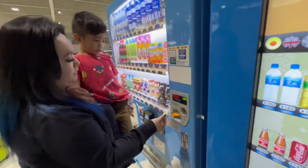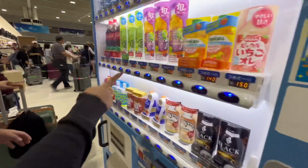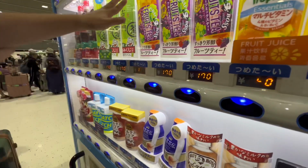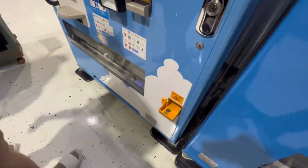So Jin's gonna buy her first drink. We got the 500 yen. Mikhail's dropping it in. Okay, press. Which one? Press like that. If you see the blue light, that means it's good. If it's red, that's usually a hot drink. This one then. Go. Press. And there you go. We got Pocari Sweat.